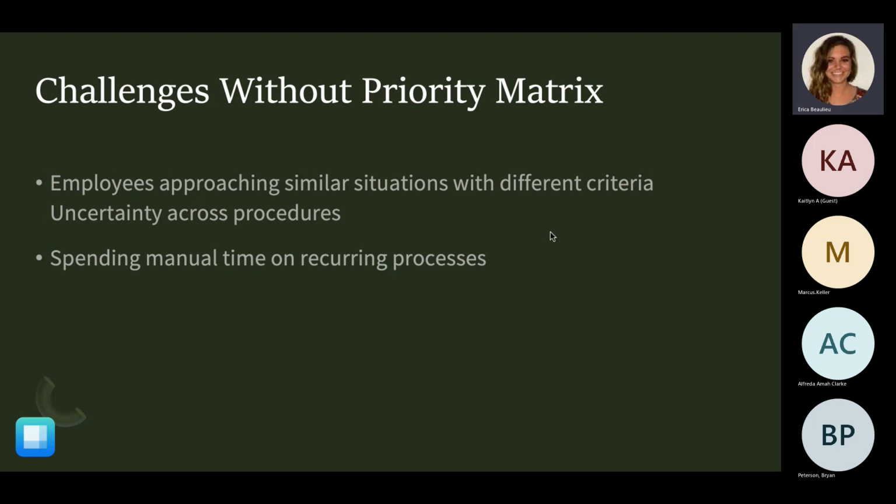So I put together just a couple intro slides here to set the stage, and then we'll transition into the live demo for today. But, working with so many customers on a day-to-day basis and hearing about the struggles they go through without a system like Priority Matrix, the challenges are actually pretty similar across all organizations, which would be the struggle of employees approaching similar situations with different criteria. And this should be a second bullet point, but this leads to uncertainty across processes.